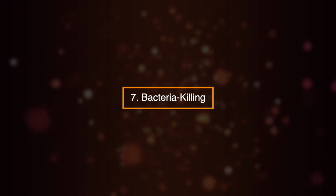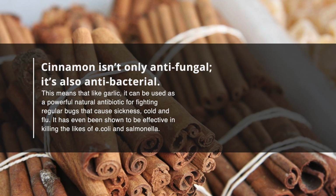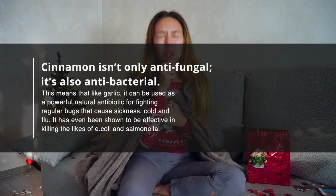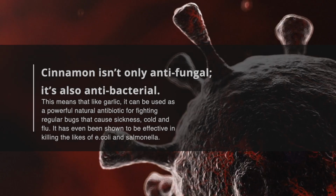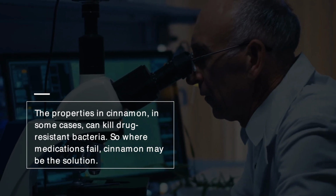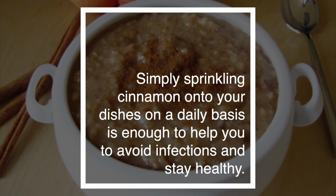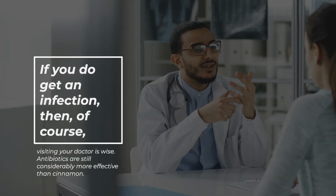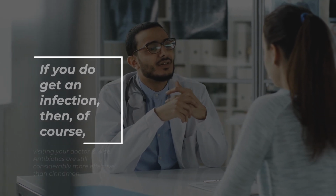7. Bacteria killing. Cinnamon isn't only antifungal, it's also antibacterial. This means that, like garlic, it can be used as a powerful natural antibiotic for fighting regular bugs that cause sickness, cold, and flu. It has even been shown to be effective in killing the likes of E. coli and Salmonella. The properties in cinnamon in some cases can kill drug-resistant bacteria, so where medications fail, cinnamon may be the solution. Simply sprinkling cinnamon onto your dishes on a daily basis is enough to help you avoid infections and stay healthy. If you do get an infection, then of course, visiting your doctor is wise. Antibiotics are still considerably more effective than cinnamon.